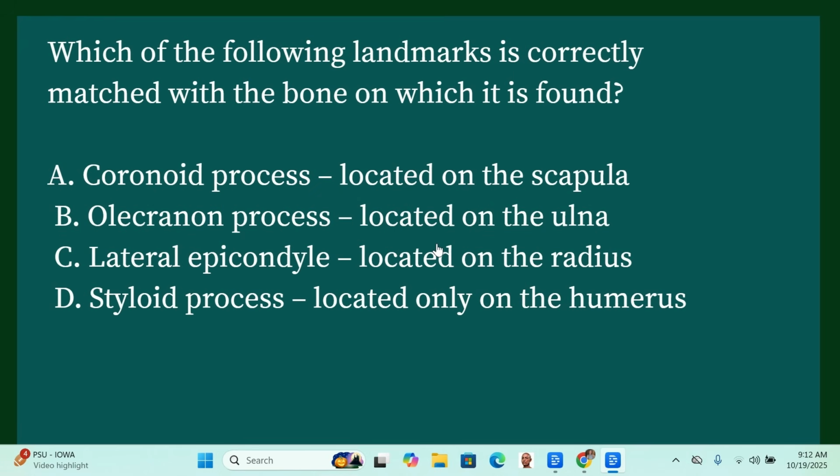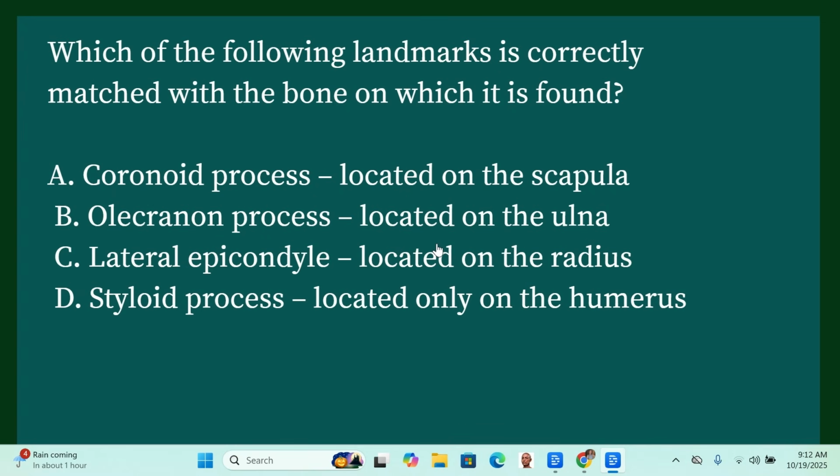Lateral epicondyle located on the radius. Let's see, lateral epicondyle, let me just make sure. So radius side and ulnar side. So if we go into our anatomical position, there's the radius on the thumb side, and that's going to be lateral. That epicondyle is going to be lateral, so that's a true statement. Styloid process located only on the humerus. That's incorrect, okay? So lateral epicondyle is on the radius, that's the thumb side.